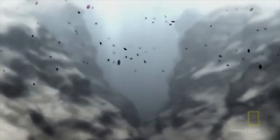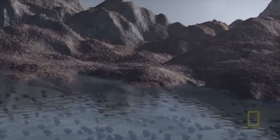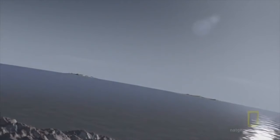The oxygen then turns traces of iron into rust, which fall to the ocean floor to form deposits of iron-rich rock. It's this mineral that will one day be used to build bridges, ships, and skyscrapers. Above the waves, the oxygen transforms the atmosphere. These stromatolites are creating the most important element for life on Earth. Without them, virtually every living thing wouldn't exist.